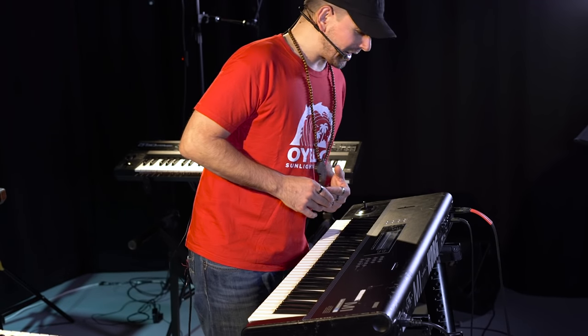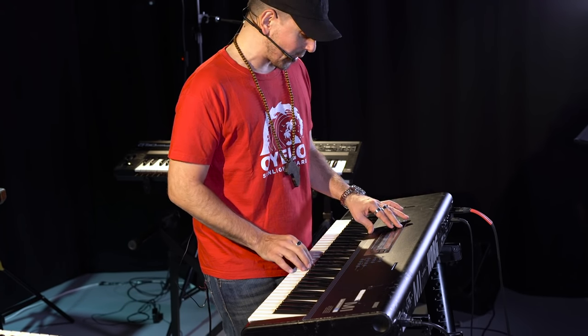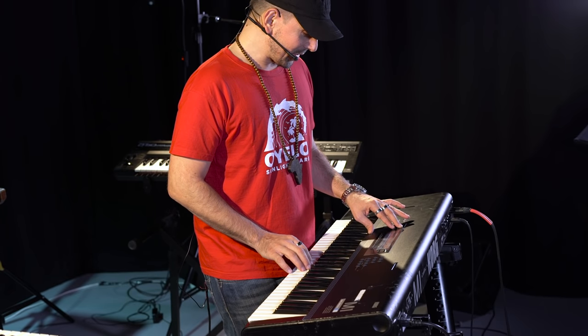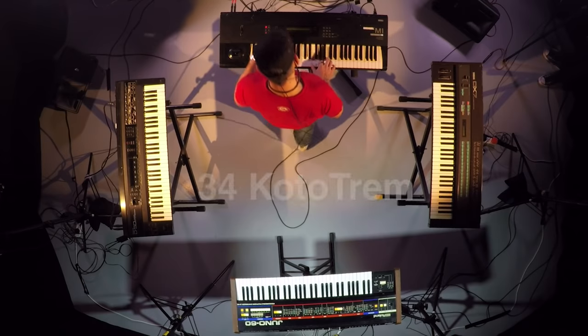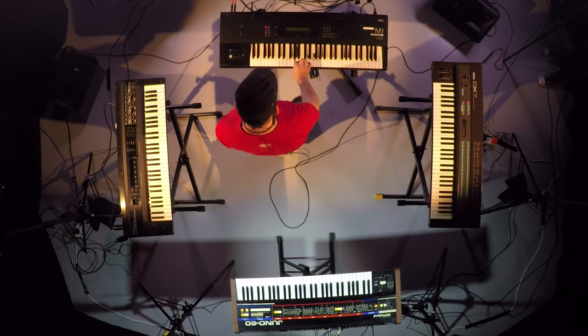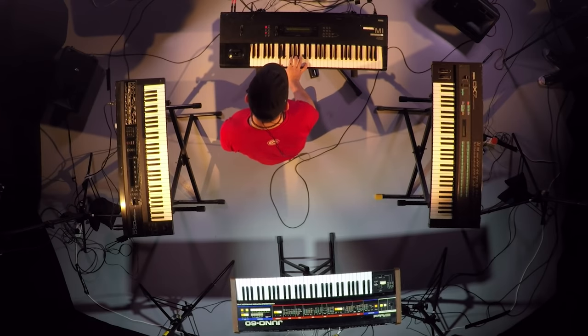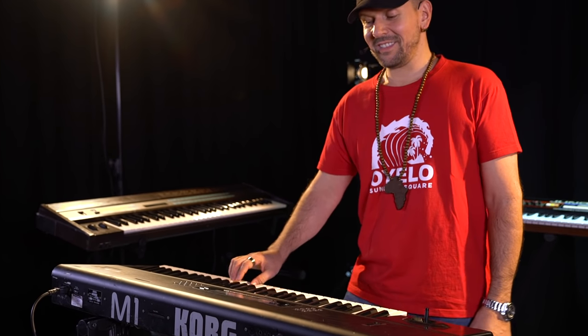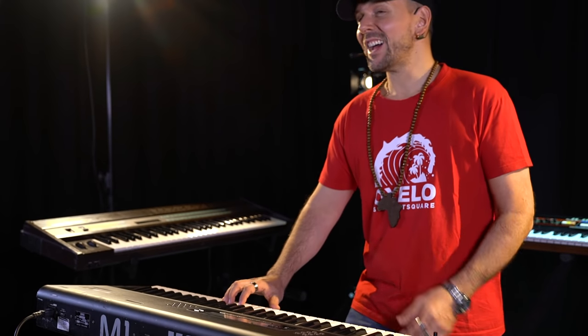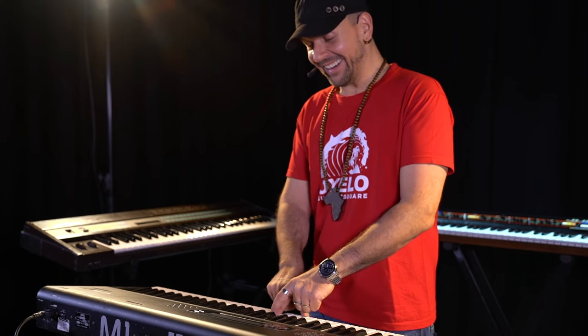See, maybe they weren't so realistic, but they still had a flavor and they were so recognizable. And let me see what else I can find here. Oh. The famous Koto Trem. Based on one sample only. But a good one.